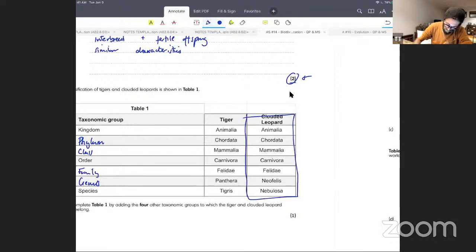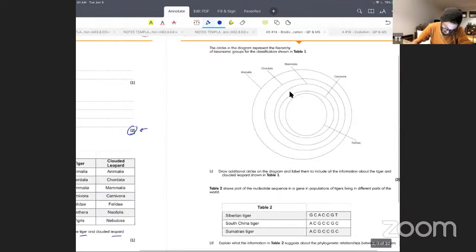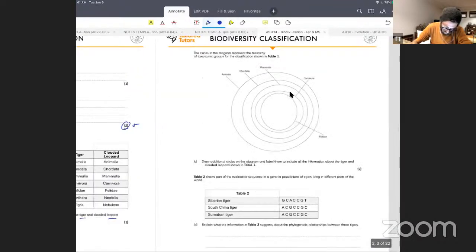So we're going to need to apply that. We have to add 4 other taxonomic groups to which the tiger and the clouded leopard belong. Okay, so we've got which one's which actually. Okay, we've got the column headings.